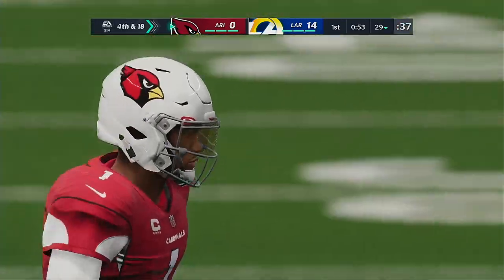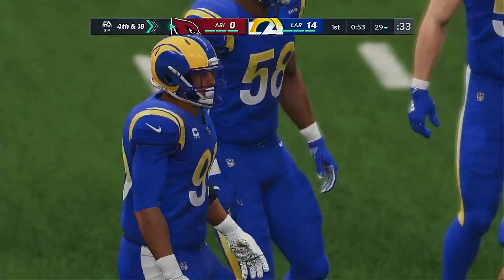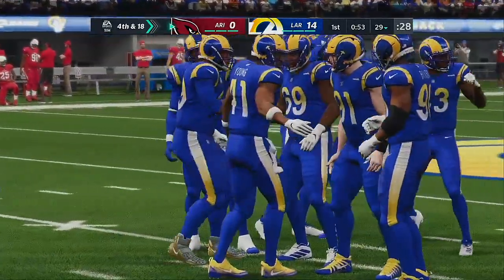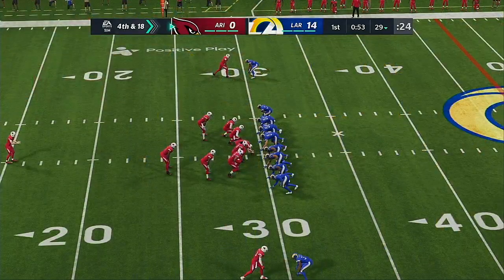This offense has definitely been slow getting out of the gate. It's almost like they missed their wake-up call for this one. No points on their first two possessions, and now it's looking like none on this one either. On fourth down, here's Andy Lee to kick it away.